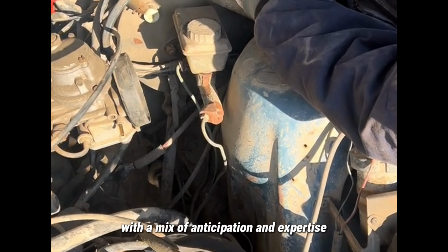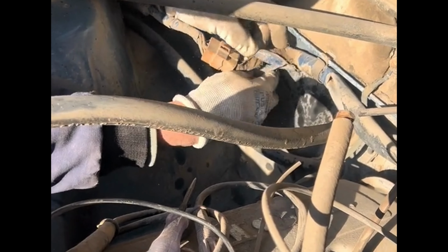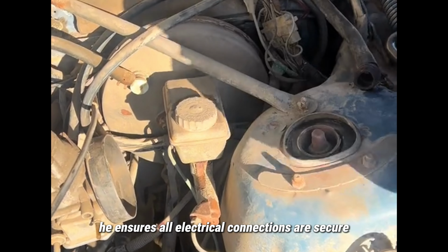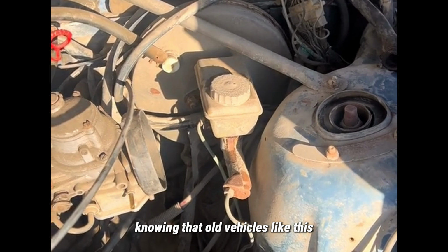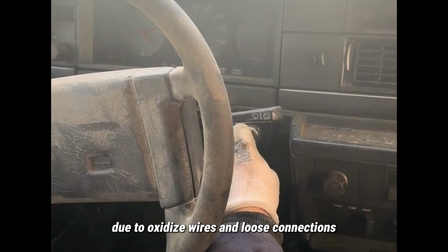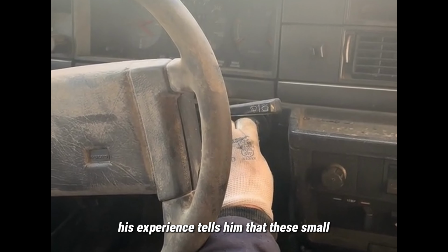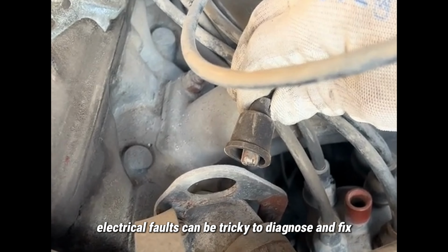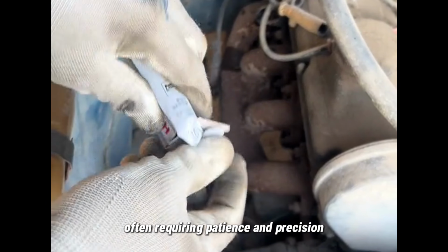With a mix of anticipation and expertise, John prepares to test the engine. He ensures all electrical connections are secure, knowing that old vehicles like this are prone to electrical issues due to oxidized wires and loose connections. His experience tells him that these small electrical faults can be tricky to diagnose and fix, often requiring patience and precision.